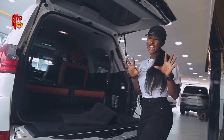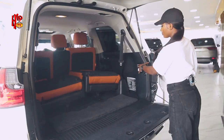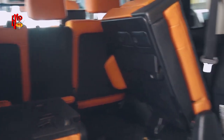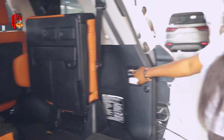But if you need extra trunk space, all you have to do is just press these buttons on the side, and you know the sweet thing, unlike other cars where you have to push the seat all the way to the front, this time around it splits sideways.